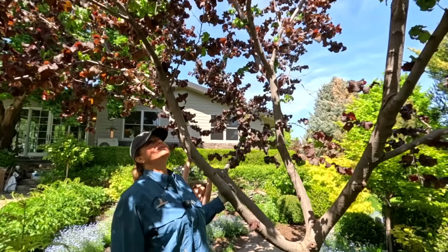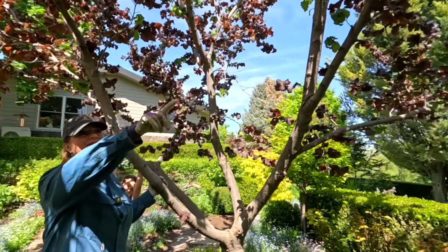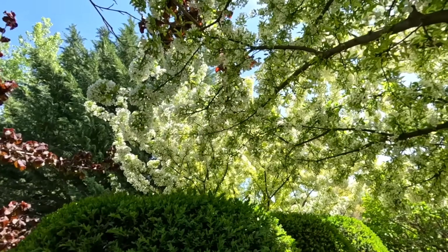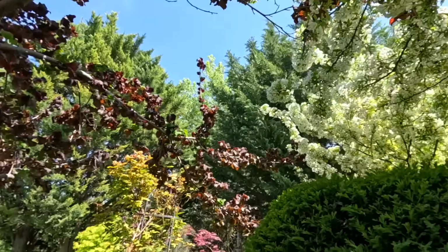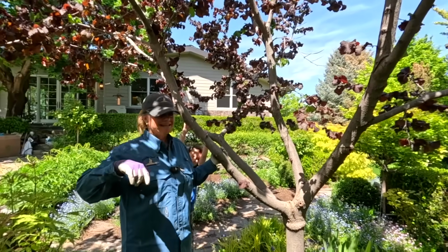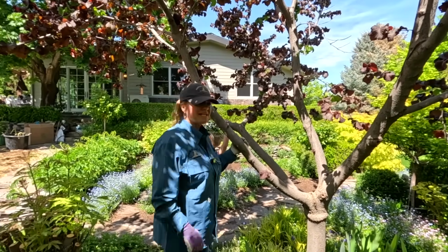It's so pretty. That's another crabapple right down there. Really pretty, it just creates that beautiful canopy. The kids like to come and run around in this little area. Yeah, it's like a little secret room.